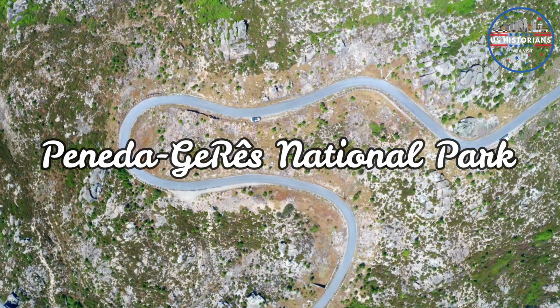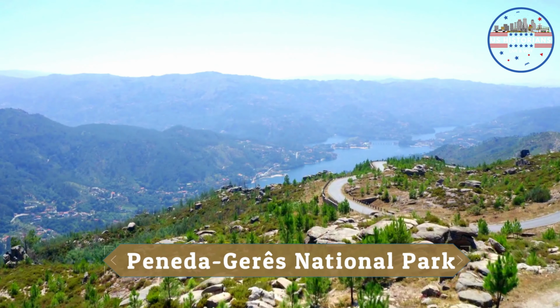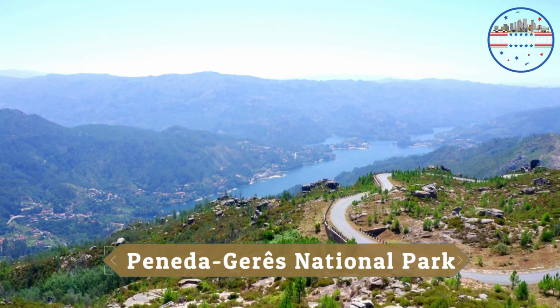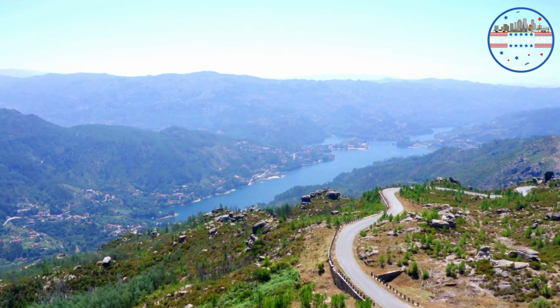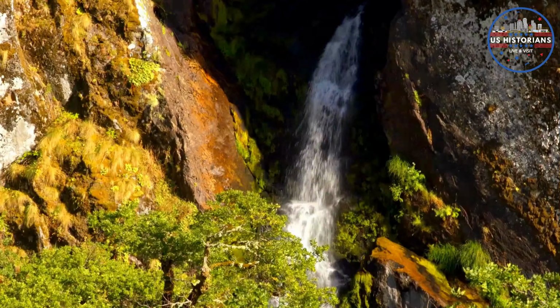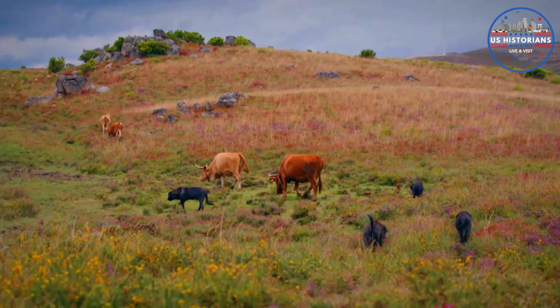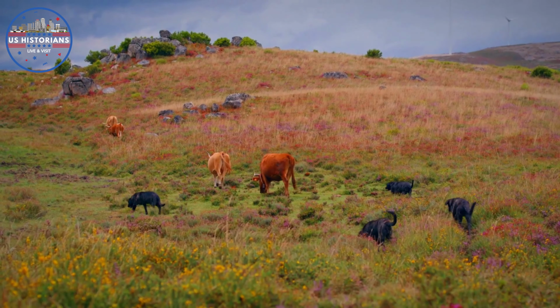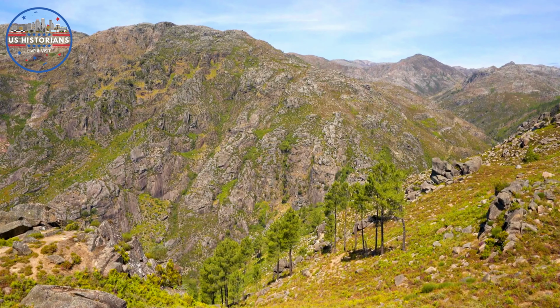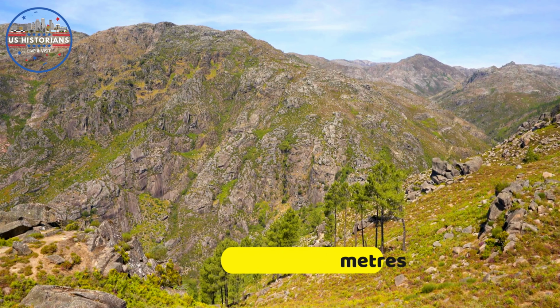The next place is about a 2-hour drive from Porto, near the border with Spain. The Peneda-Gerês National Park is one you can't miss if you love nature. Located near the Spanish border, it has real mountain towns and stunning landscapes full of waterfalls and vistas and lots of different kinds of animals. Deer, wolves, and golden eagles live on its slopes. It is the only national park in Portugal and the largest protected area, at about 695 square kilometers.